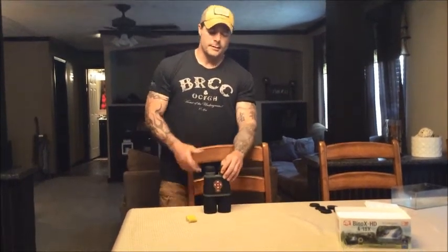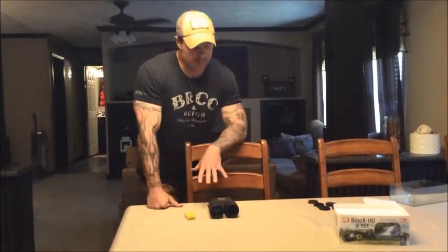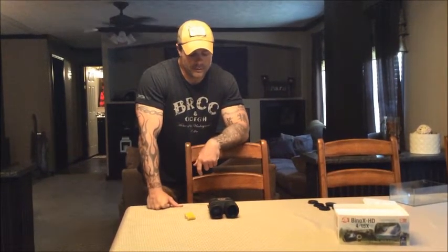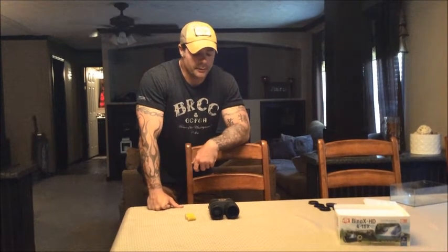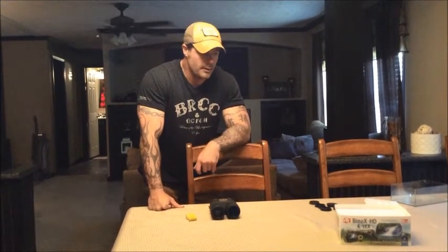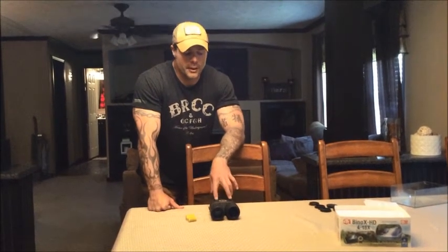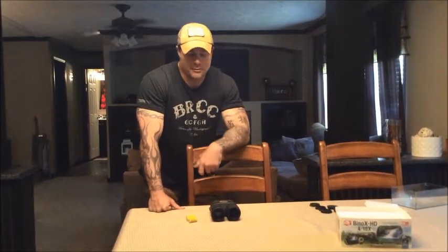All right, so just like the scope, it records at 1080, all right? You've got to learn the functions on it just like you do on the scope, but it has GPS and Wi-Fi. All right, you're able to record and take pictures day and night. And like I said, it's 4-16 power, so you're able to zoom up quite a bit, and it records pretty good. In fact, some of the 800 yard shooting that we do, we actually use this to record us shooting because it's able to zoom up so far.